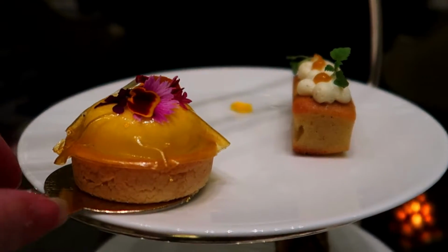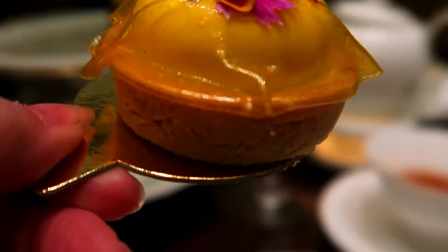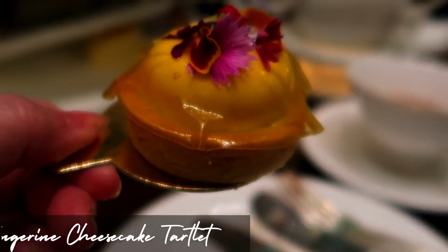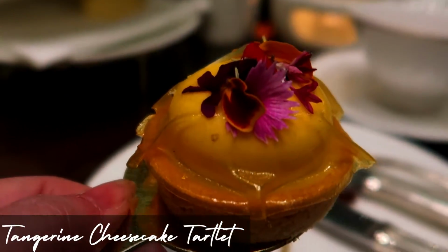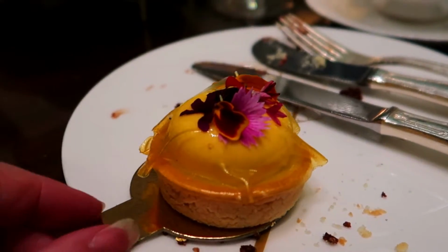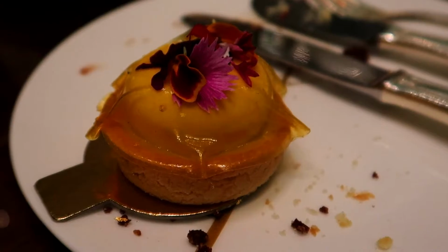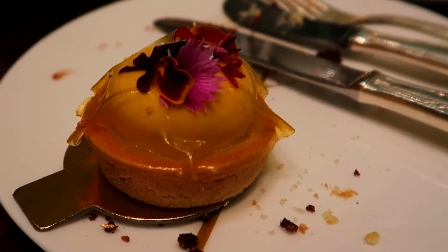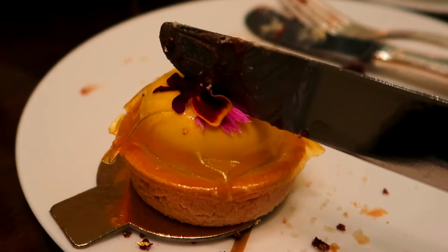So the next dessert I wanted to try was this dainty tangerine cheesecake tartlet. I really like the decoration, and it did look super pretty with the flowers on top. And as I opened up into it, I really liked the way the layers were also showing as well. And actually I could taste the tangerine, and it was another dessert I did really like. And I think so far I prefer the desserts over the savouries for this afternoon tea.